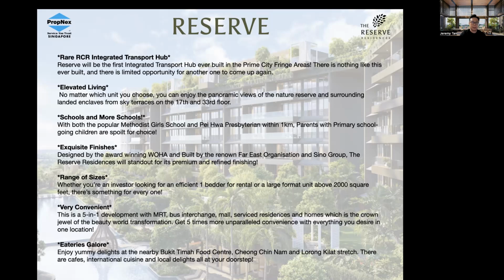Okay, so that is for the range of sizes, right? We also have the large format units. If you have buyers looking at 2,000 square feet and above, that's something you can get right here. I think the Creekside 4 bedders are very attractive because if you look at the 4 bedders that were of similar size at Terra Hill recent launch, though they are of similar size, the living room at Reserve Residences is even larger, right? So that is something that is a highlight.